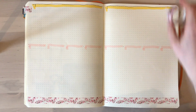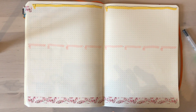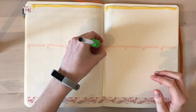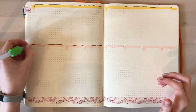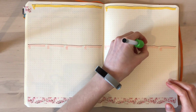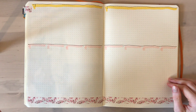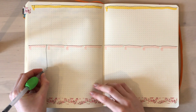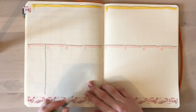So I picked pink and yellow because they are the two colours that the washi tape for this month, according to my theme, is. So, drawing out the very base skeleton of the page. We now have 8 columns that represent each day of the week plus a section for notes.